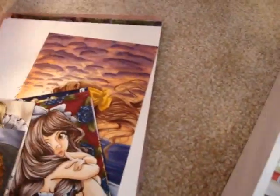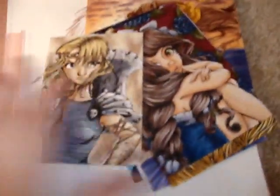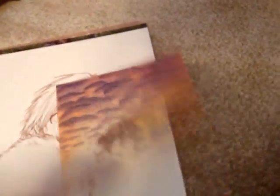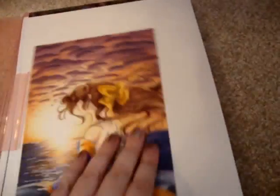This folder has finished artwork in it. A lot of these you guys have seen, and stuff that I've inked and I'm still working on are in here, like this. Most of these you guys have seen though, so yeah, that's what's in there.